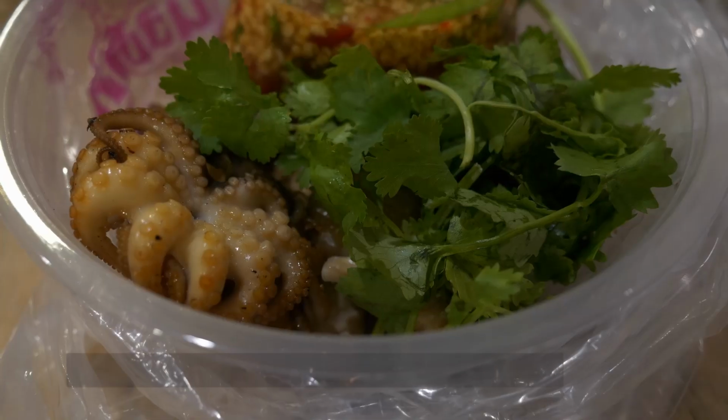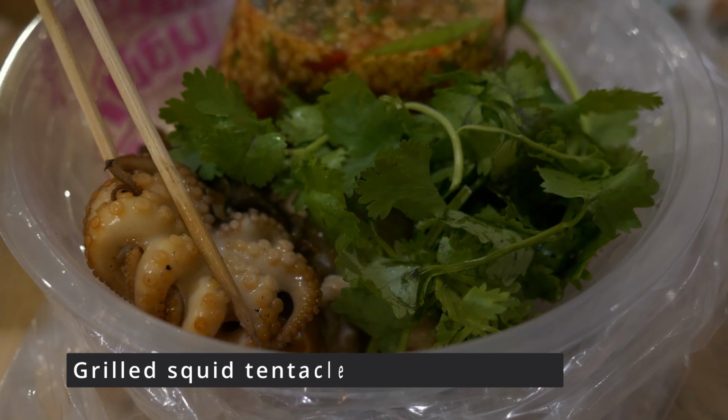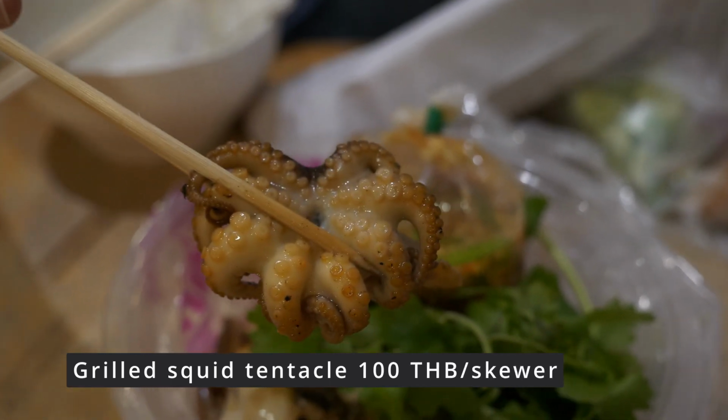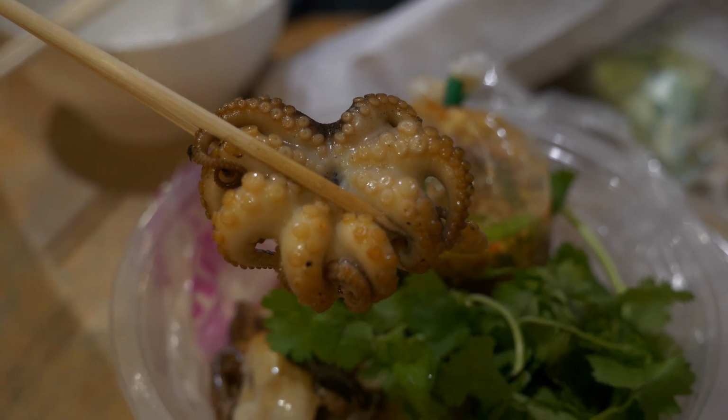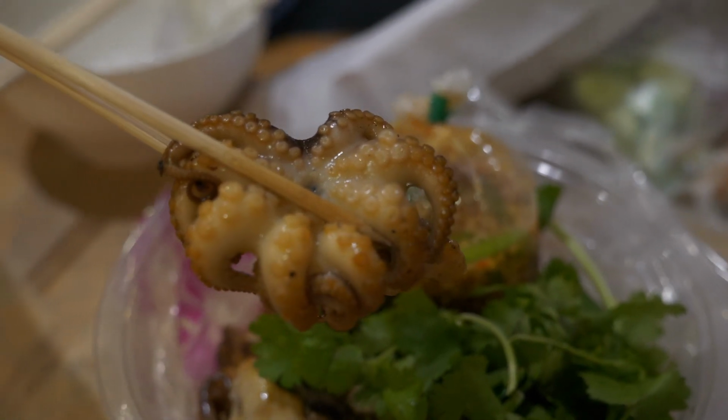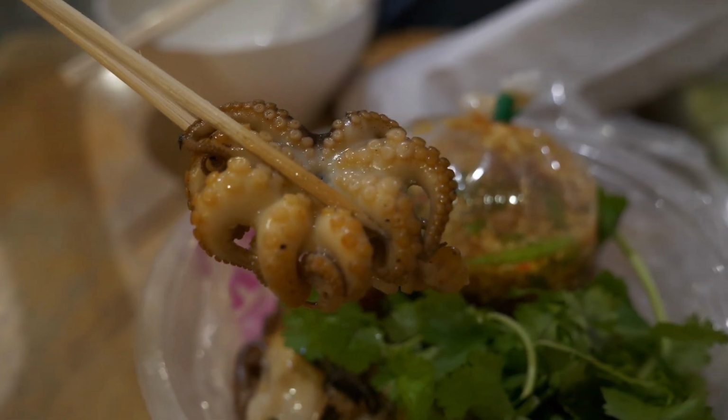This is grilled squid tentacle, selling at 100 Thai baht per skewer. The squid is perfect. I could smell the smoky aroma. The dipping sauce is sweet. It's not as spicy as it looked.